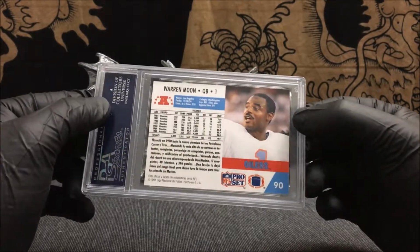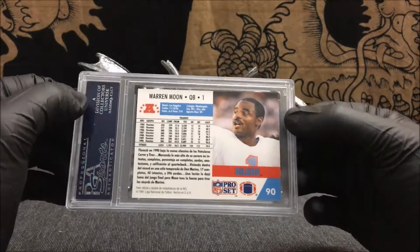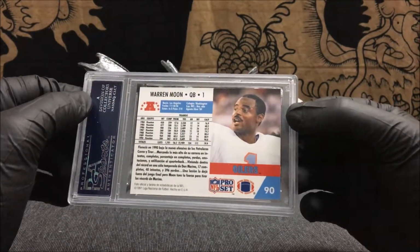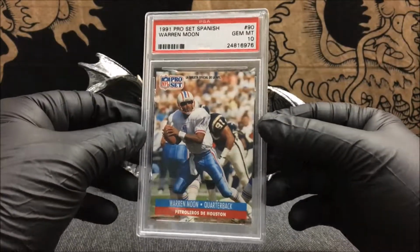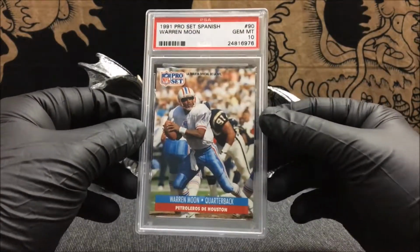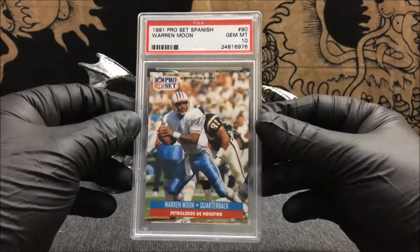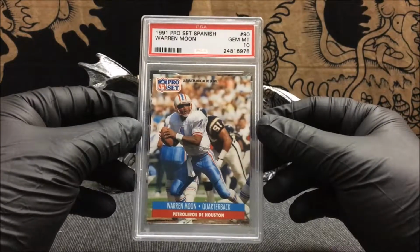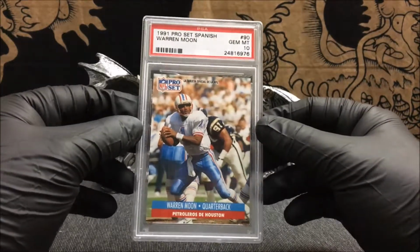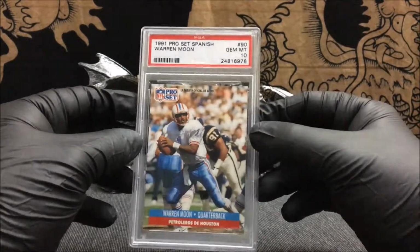Pretty sweet. I believe this is a Pop 1 as well. If I'm wrong, then when I edit the video, the numbers will tell me if I'm wrong. So you guys make sure I don't mess up on saying what the pops are. That's why I started adding those to the videos, so you guys know a little bit more about the card, as well as just to correct me if I'm wrong on something. But a nice 1991 Pro Set Spanish PSA 10 Gem Mint of Warren Moon to finish out COMC order part 2.